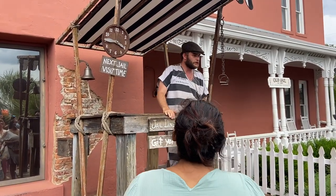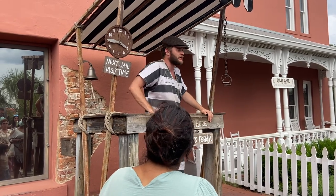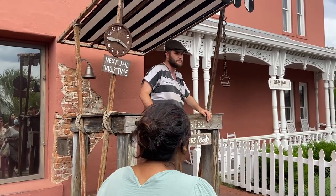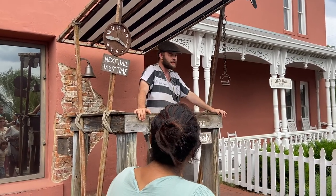Number two, when they build this jail, it cannot look like a jail. You see, Mr. Flagler, his railroad's just right there. He doesn't want his guests being the first thing they see is a big, stinky jail. No, they want a nice building to look at. So he doesn't want it to look like a jail.